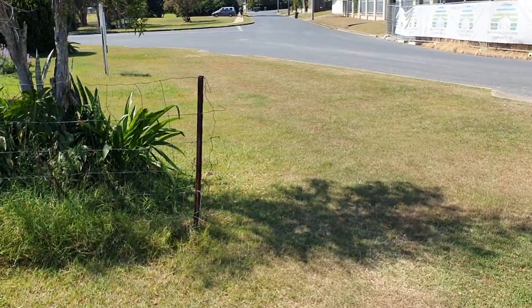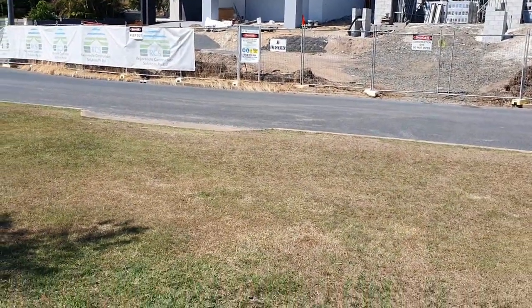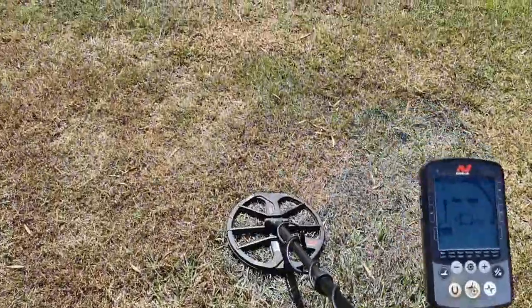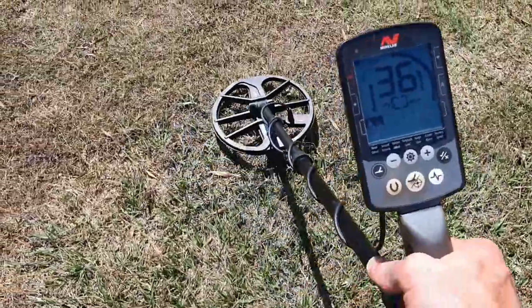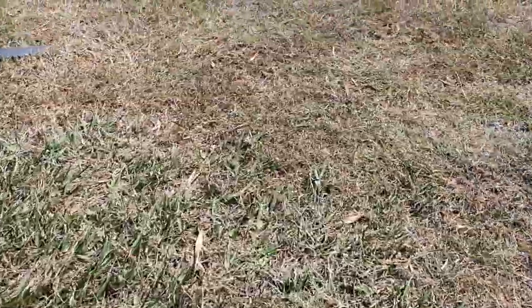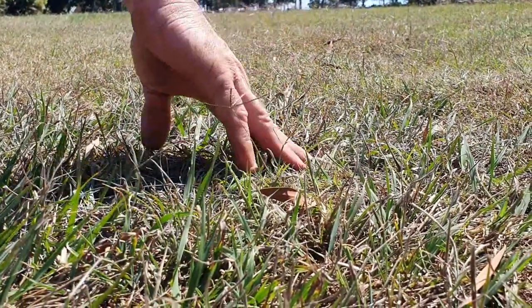That was that first 1966 1-cent coin, the other 1966 1-cent coin, and this is a higher signal here. Just wondering what that could possibly be. Up there.